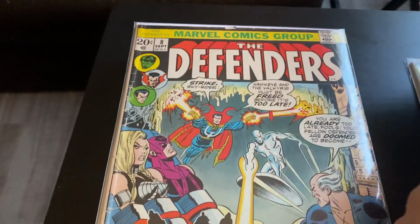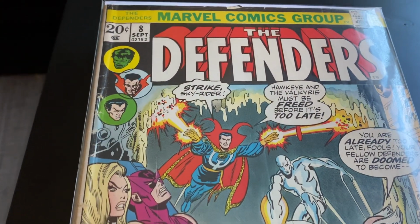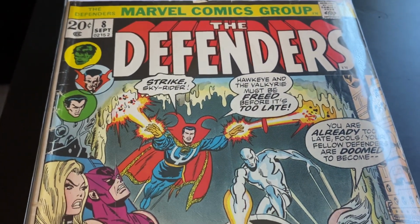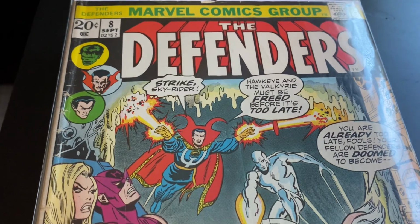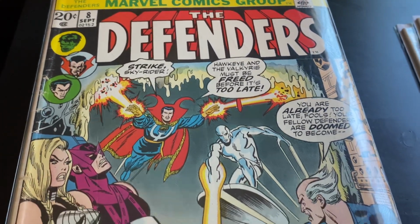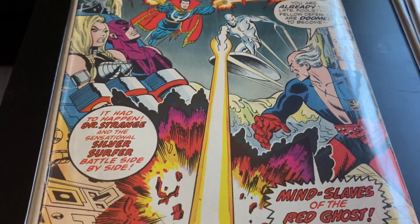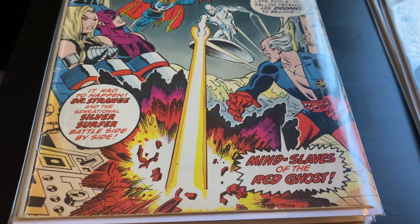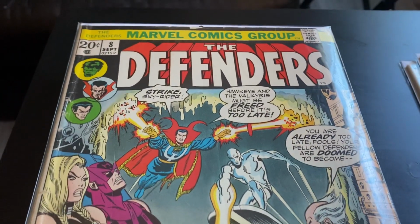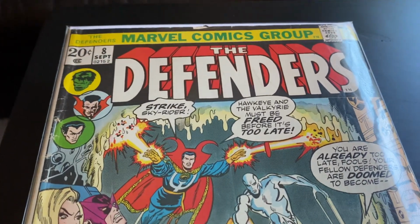These specifically are from 1973, which is a really great year for comic books. A lot of things happened during that year. As we all know, Gwen Stacy died that year in Amazing Spider-Man. Some of the best artwork and some of the best stories came out in the early Bronze Age, especially in 1973. Well, here's a great one right here, issue number 8.